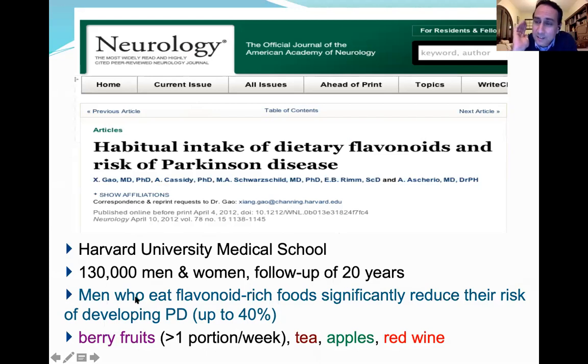They looked at how many people got Parkinson's disease and how many people didn't, and they tried to link it with their diet. And they found, this was significant in men, that men who ate flavonoid-rich foods, meaning healthy food like berries, fruits, tea, apples, and red wine, significantly reduced the risk of developing Parkinson's disease by up to 40%. That's a very strong decreased risk. So this is not treatment, this is prevention of Parkinson's disease. Those men that had a healthy diet, with more berry fruits, tea, apples, and red wine, were protected against developing Parkinson's disease.